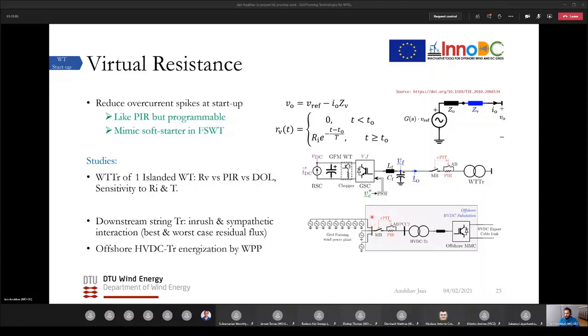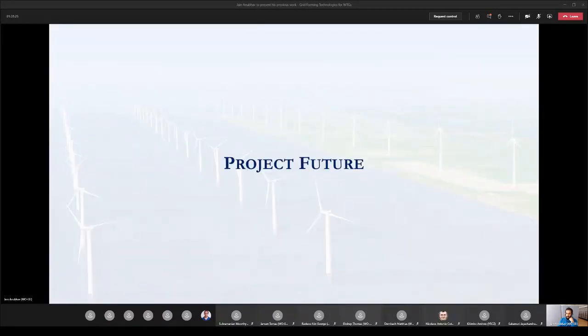And we implement the virtual resistance in the controls of this wind farm, and look at how that can deal with the energization of this big HVDC transformer, what the limitations are and what can be done. I've not included any results here, but we are in the process of publishing it, and I still have to submit it. Feel free to ask and I can bring up the slides in the supplementary section.